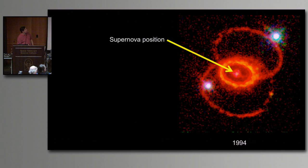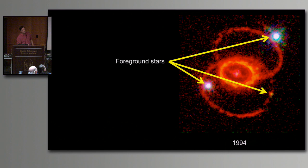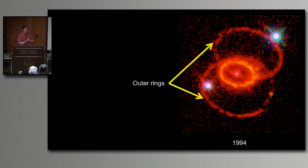So this is the position where the supernova occurred. These are foreground stars. Don't let them confuse you. They're not brightening. They're not associated with the supernova. These outer rings are somewhat of a mystery. They were obviously released before the supernova. They were ionized by the flash of the supernova, and they appeared a few months after the supernova. How they formed before that, we're not sure. We had a couple ideas, and then those turned out to not be so right.